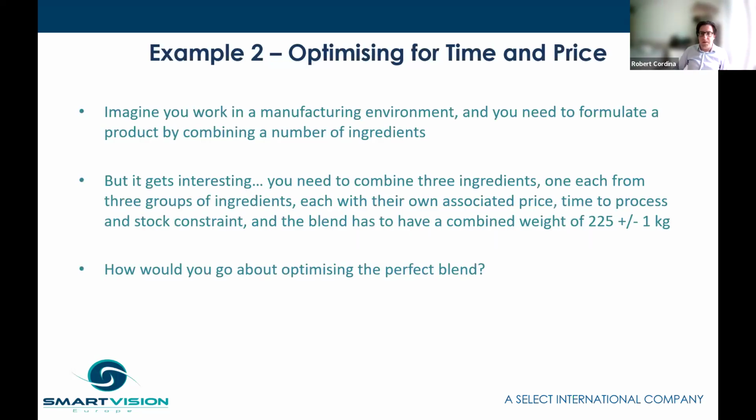So the next example is about optimizing for time and price. So imagine you work in a manufacturing environment and you need to formulate a product by combining a number of different ingredients. But it gets a bit interesting. So you need to combine 3 ingredients, one each from 3 groups of ingredients, and I'll show this in the next slide. And each ingredient has its own associated price, time to process, and stock constraint. And the blend actually has to have a combined weight of 225 plus or minus 1 kilos. So how would you go about optimizing the perfect blend?